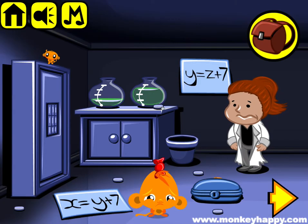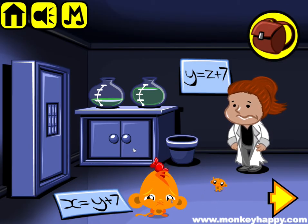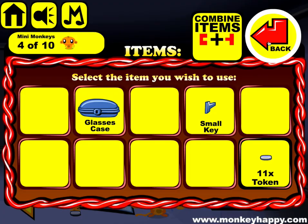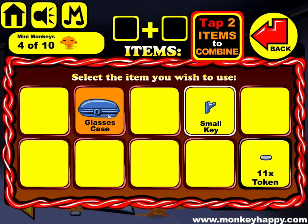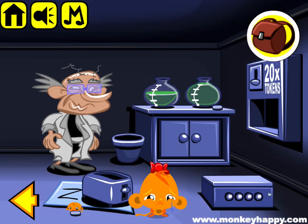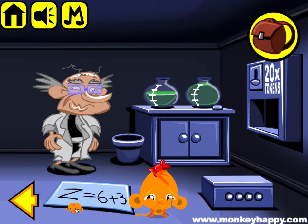So let's go ahead and pick up these tokens around the place. And this case of glasses. And go to the next screen. And now we can combine the small key and the glasses case. We give the glasses case to this lady here. Pick up the mini monkeys.